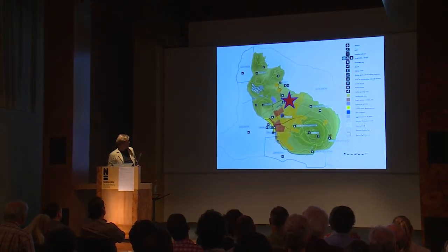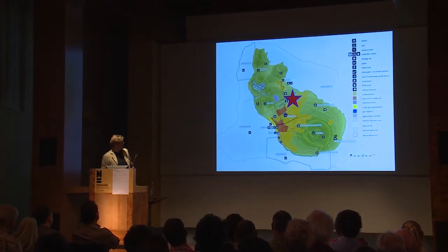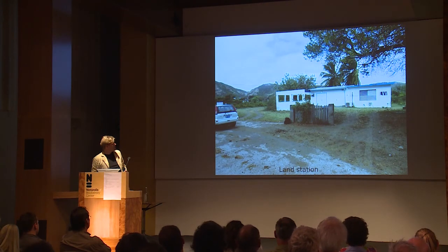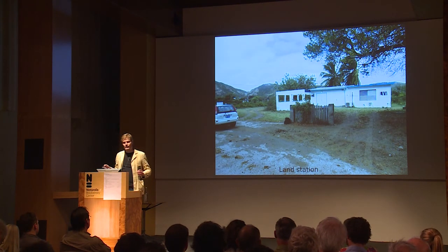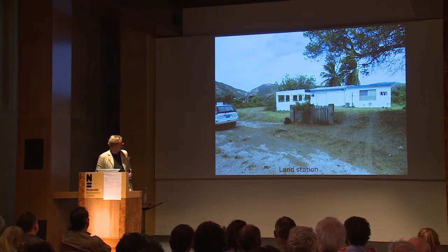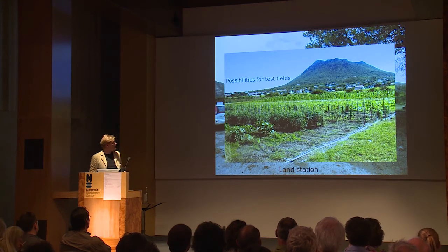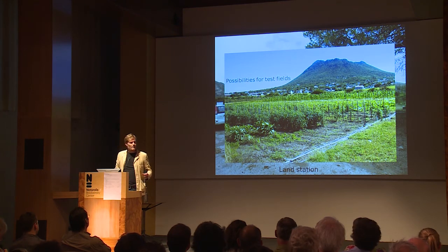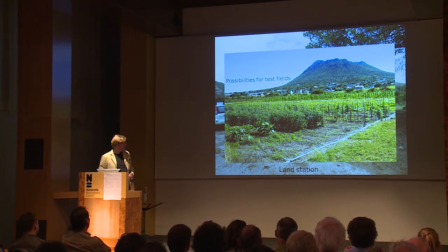Then the third location, it is also in the middle of the island. This is a place where there is a large terrestrial area, which can be used for instance for agricultural test fields like this, or test fields where you can study the problem of grazing goats, exclosures, enclosures, and what else you can think of. The land station.